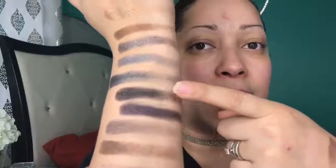I think this black here versus this black here. This black is more pigmented than this black, hunty. Yas. So, I would say go for the Urban Decay. Urban Decay has won this battle of the palettes. Let's give it up for Urban Decay, guys. Yes!